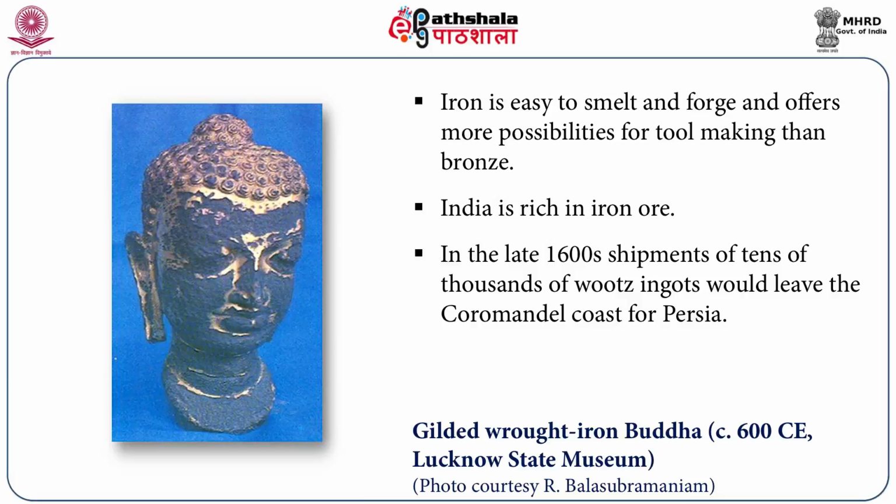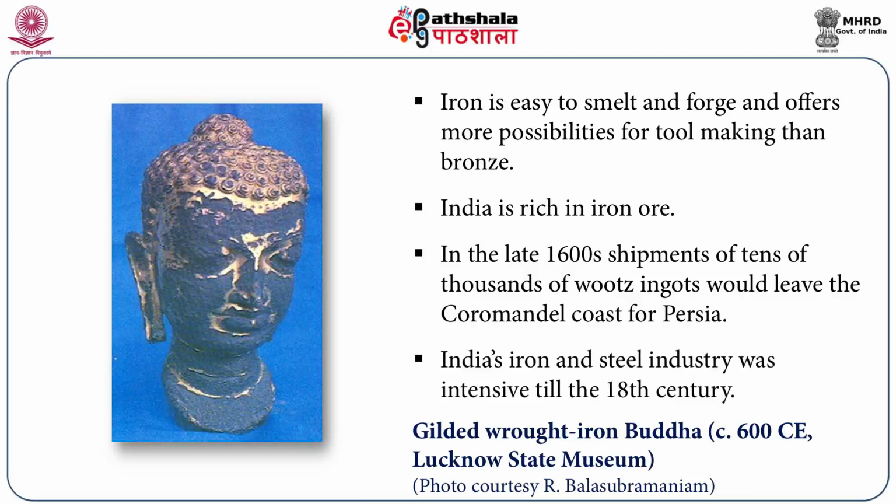High quality ingots were produced and exported to the Western world, and it has been estimated that in the late 1600s, shipments of tens of thousands of wootz ingots, high carbon steel which was produced exclusively in India, were exported to the Western world. India's iron and steel industry was very intensive until the 18th century.